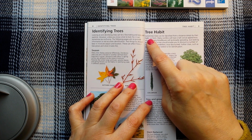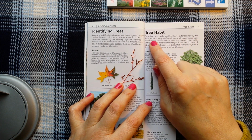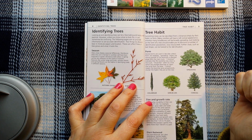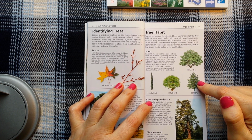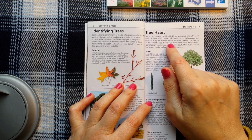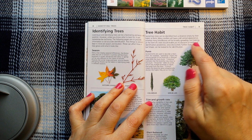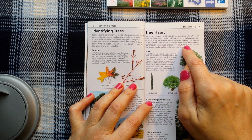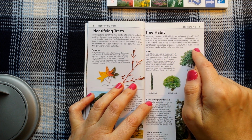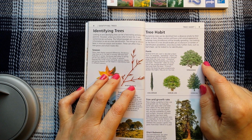Tree habit. Sometimes trees can be identified from a distance simply by their habit or form. Many conifers will have a tall conical appearance, like this one, whereas many broadleaves will be broadly spreading. Just looking at the form of a tree should enable you to discount a number of identification possibilities. Once discounted, further clues such as leaf shape can be looked to for identification.